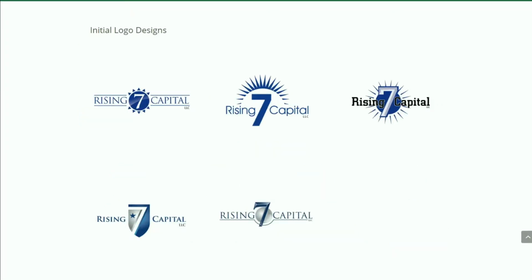Let's start with the logo design. Here we have Rising 7 Capital, and they wanted their name, some strong sun imagery potentially, but they said explore other options, and let's stay within this blue palette. So very clear directions and a very clear approach. With that, we developed a number of different logo design concepts that would match what they were looking for. From that, we went into the logo revision process, which was actually just selecting this final design, which, as you saw on the website, was the one selected, and was part of this initial set. So a very quick and easy process for this company.